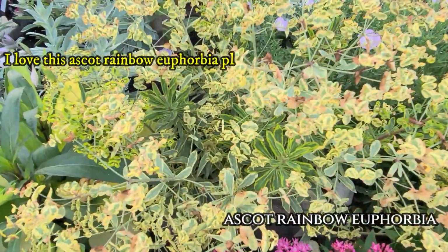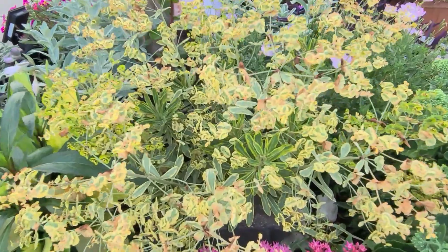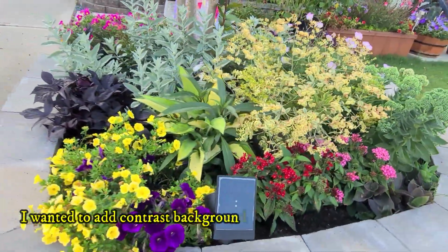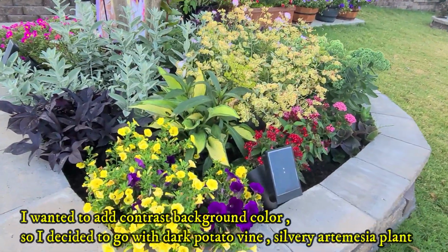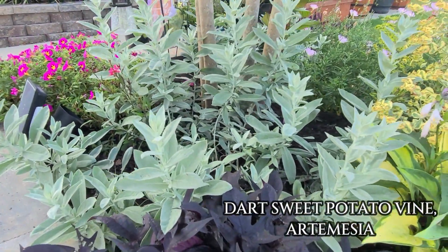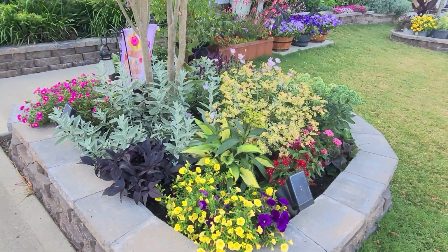And if you look at this plant, this is the euphorbia, I think Ascot Rainbow is the name. I kept this plant here because of the foliage, how the leaves look, it looks beautiful. And annuals, and again I definitely like to have contrast colors everywhere. That's the reason I kept annuals. And this is a sweet potato vine, dark brown, and this is from the Artemisia family. You could see the contrast here. Let me go back and show it to you. See the contrast colors here, I love it.